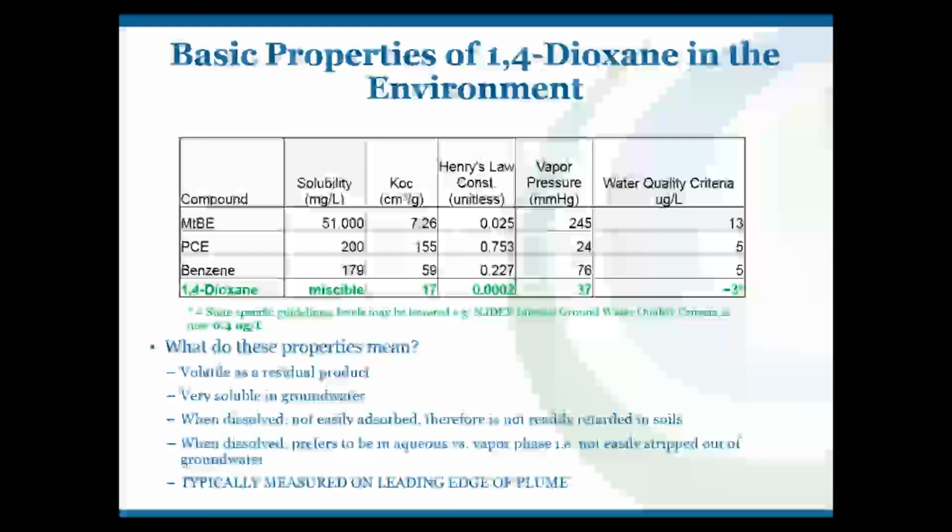However, as you'll see in the discussions that we have on the in-situ technologies, the residence time is much greater for these compounds in a site situation, and therefore there is capability to have some degree of stripping, which we'll talk about a little later.